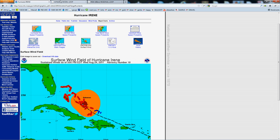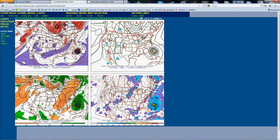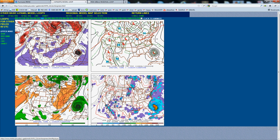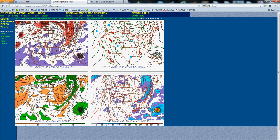So anyways, I wanted to take a quick look at a couple models, actually. First of all, here's the GFS. And you can see in the GFS that, since the last run, it has deepened this trough up a lot. So it's obviously picking up on a lot of things.